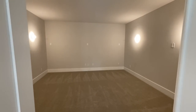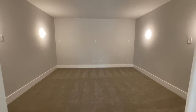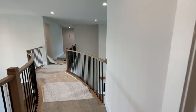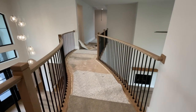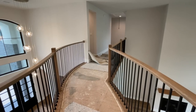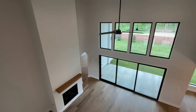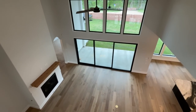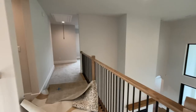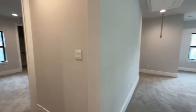Okay, this is gonna be the media room. Nice. You got the double doors here, and right now they are finishing up, I think, this piece of the carpet. But this is so pretty. Like this little hallway, this is so pretty. Yeah, look at this. You can overlook the living room. Once you throw those New Year's parties, you have the guests downstairs, and it'd be really nice.